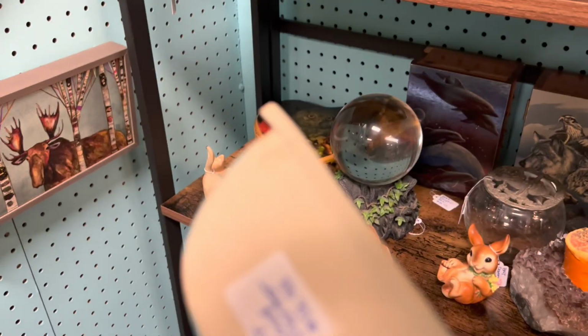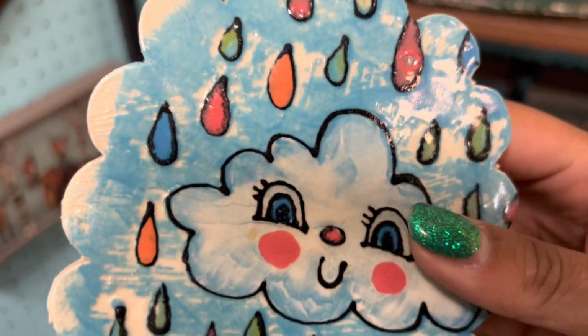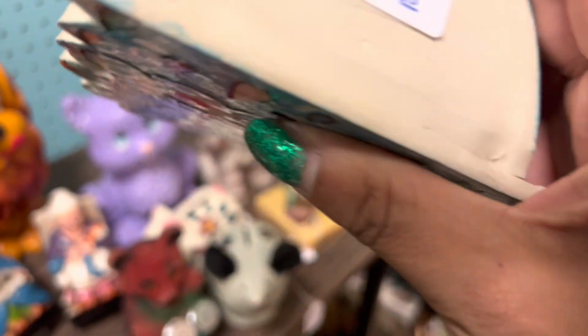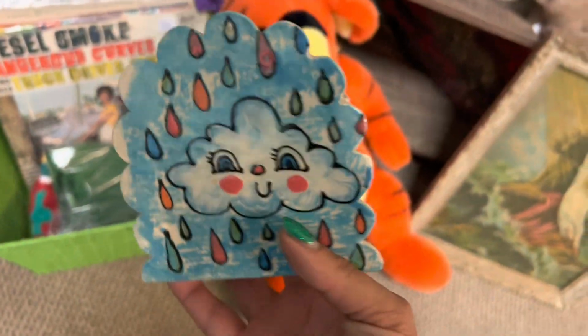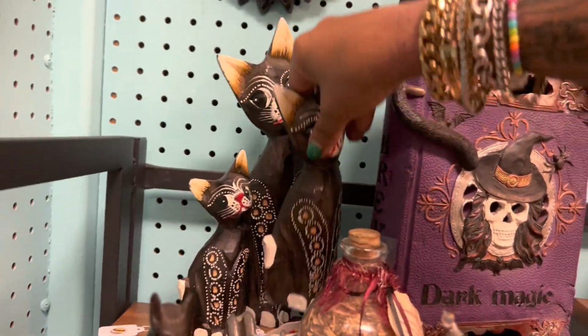Oh my gosh, how cute is that? Well, it definitely looks a little newer. It's $12, but it's so stinking cute. It's not marked, so I'm gonna pull the tag back just to make sure, but it looks like it's a handmade piece. Yeah, this is too cute to pass up. I think I'm able to make a couple bucks off this. It's pretty adorable.